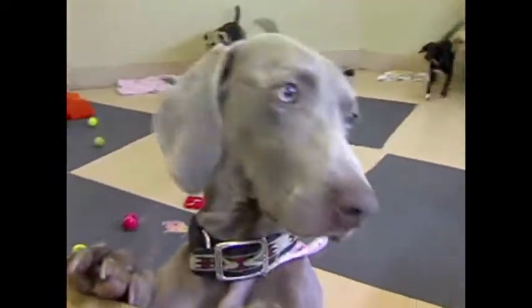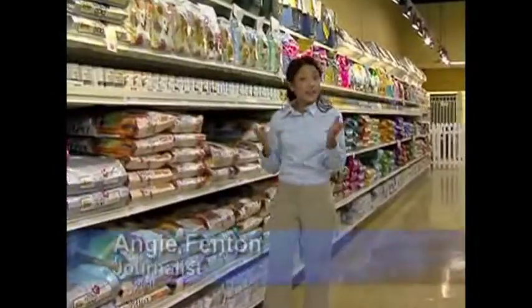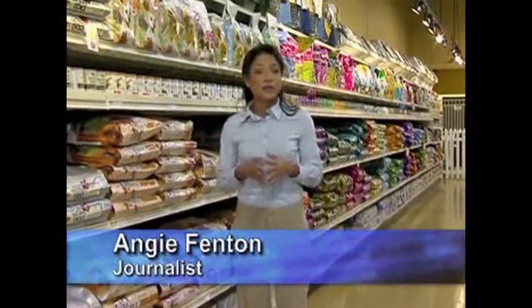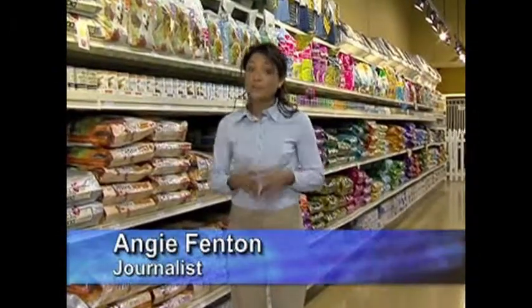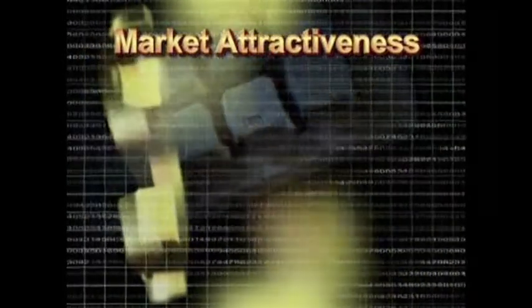Savvy marketers continually scan their markets to identify new opportunities for profit. Understanding why consumers shop and select one product over another can have a major impact on a company's bottom line. To illustrate, let's look at the growing market of pet products. There are many factors that make this market very attractive.